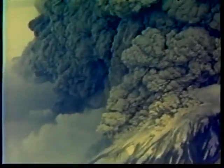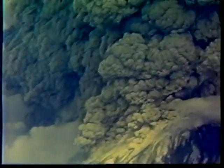As the north side of the mountain gave way, rivers of mud and debris gobbled up everything in its path. The avalanche-filled rivers crashed through forest and threatened people and buildings.